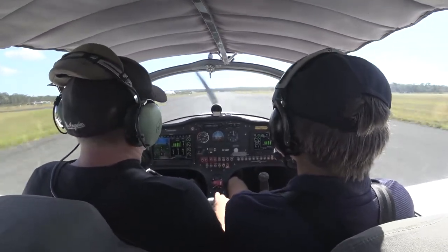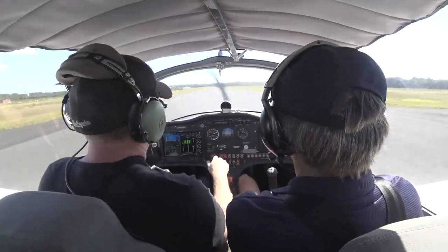Caloundra traffic, CT 7599, turn final runway 05, touch and go, Caloundra.